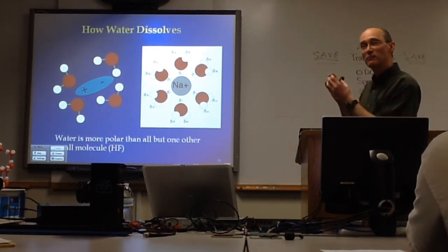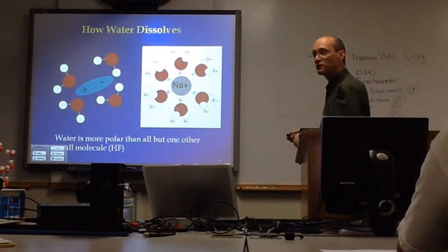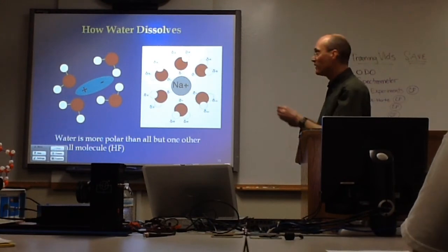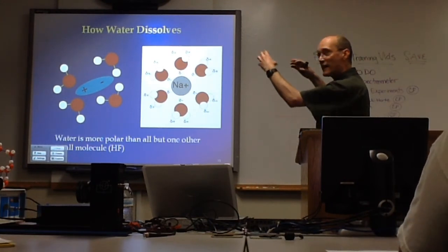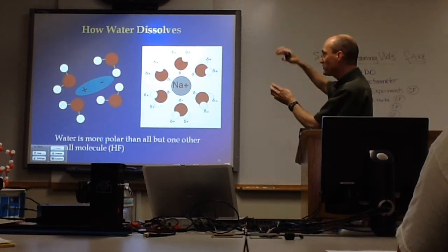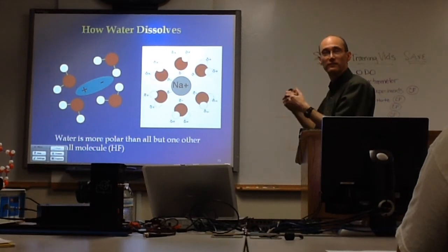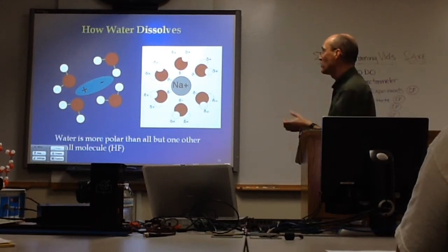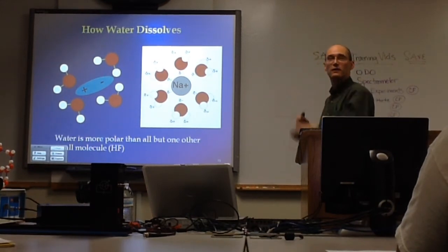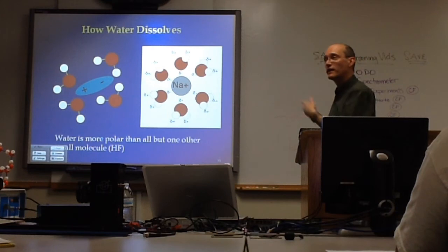If it has just a little bit of polarity to it, then what happens is that the red guys, those are oxygens, they're negative. They kind of get sucked up into the positive side, and then the hydrogens on the other side get sucked up to the negative side, because positive and negative, opposite charges, attract. So they can surround a molecule. That's what we would call dissolving the molecule. Because it's surrounding it, it dissolves it.